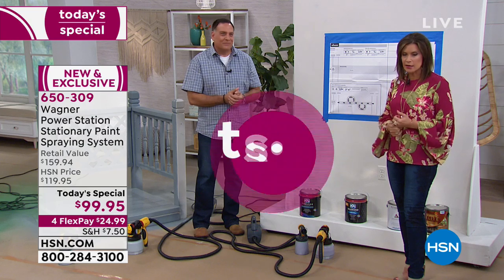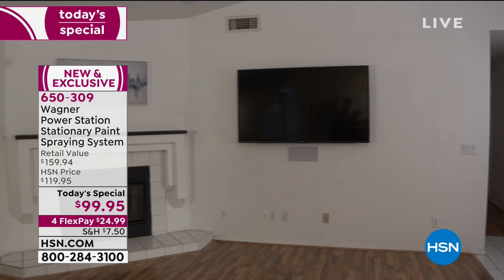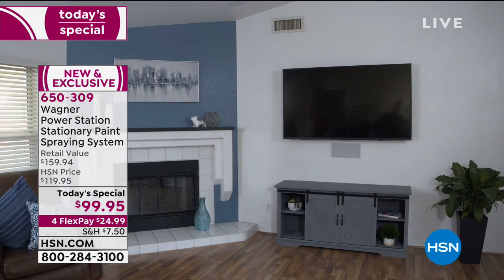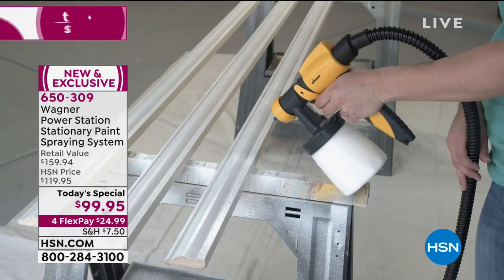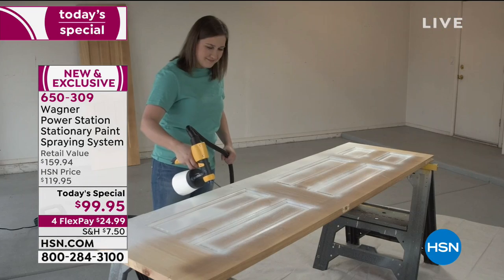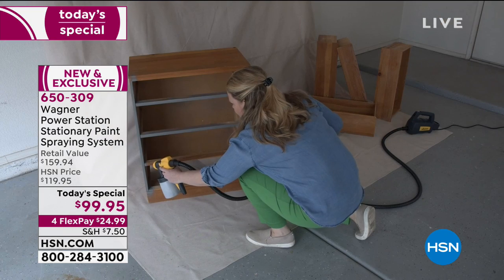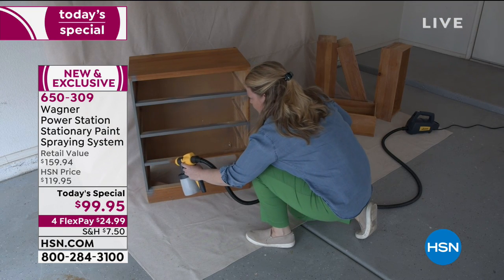I think you're going to find it's not only so simple, so lightweight, so easy to use, but the affordability today is the best value in the marketplace. In fact, you can't even buy this unit anywhere. Think of the things you're going to be able to do. And the other great part is there's not a lot of what I call collateral damage. Overspray. Yeah, there's not a lot of overspray.